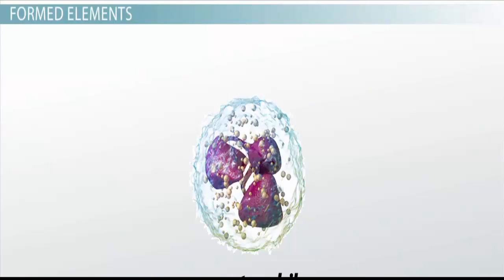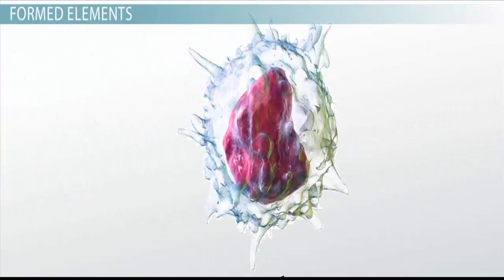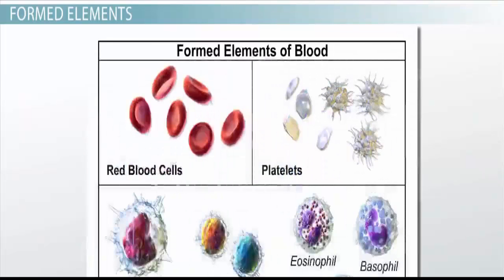The majority of our WBCs are neutrophils, making up around 65% of the WBCs. Lymphocytes make up 25% of the WBCs, and monocytes make up about 5%. Small amounts of eosinophils and basophils are also found in the blood, making up 4% and 1% respectively.